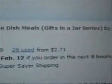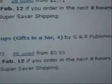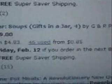You can go to Amazon.com. That's what this page is. Search for Gifts in a Jar. And if you can see, right there, is from $2.71. In fact, if you go down to here and look for Gifts in a Jar soups, use 85 cents. Now that doesn't include shipping, so you may actually have to break out $5 to buy both of them. But there are more than just those two.